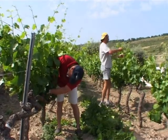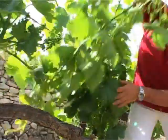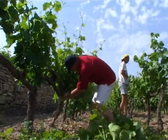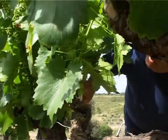Au mois de mai, in May, some buds are removed. We make a selection of the buds, getting rid of all the unwanted shoots. This is profitable to all the remaining shoots.